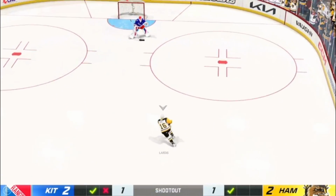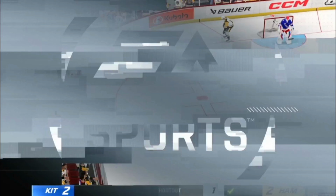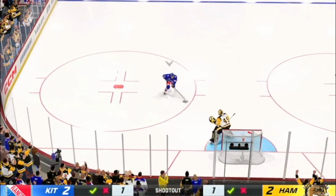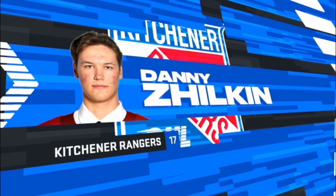Here comes Lardis now for Hamilton. Can he extend the lead? He will not. Costantini with a big stick save there. And now there's Danny Zlikin for the Rangers. Down the right side, Zlikin scores! There, and the Rangers now with the lead.